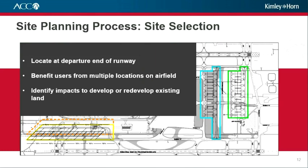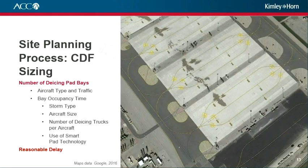Then finally, you want to also identify impacts that may be causing issues with the development or redevelopment of the existing land. These items could be anything from wetland mitigation to grant assurances that may need to be paid back to the FAA based on some of the facilities that may need to be removed for the building and construction of the CDF. So all those items get thrown into the site selection process, and then we can take a look then at the sizing of the CDF.